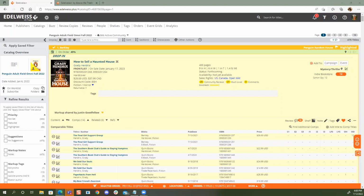So that is ordering through Edelweiss. It can seem super complicated at first, but it absolutely is a huge resource for bookstores, and it is a great way for you to simplify your buying process and make your life easy. So if you have any questions, please reach out.